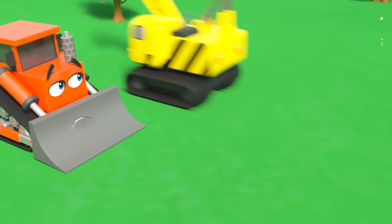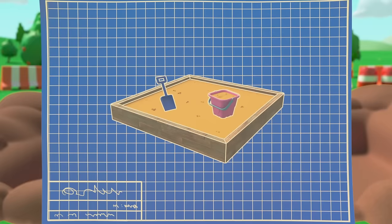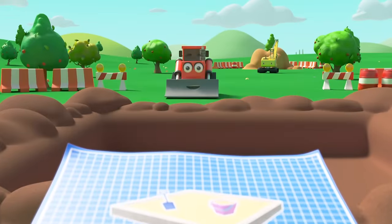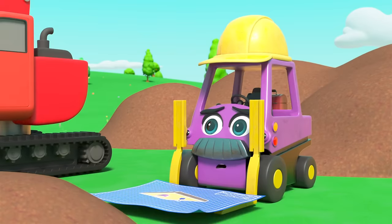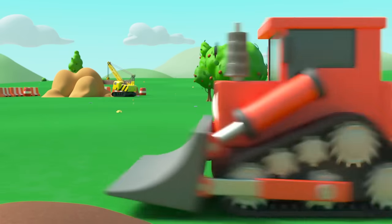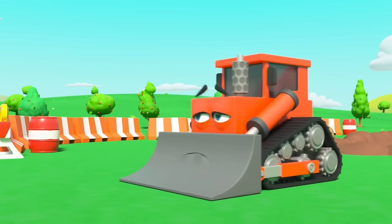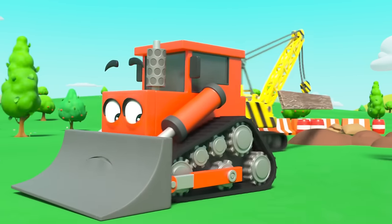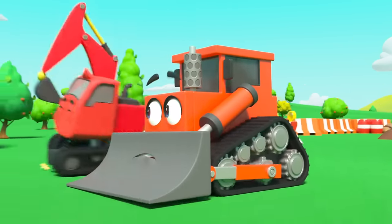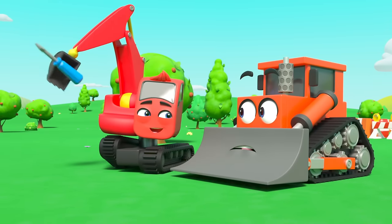Oh dear, it takes Bump a long time to get anywhere. Now they just need to fill the hole with sand. But oh dear, Bump has to go all the way over there to get it. Bump looks very gloomy. Everyone is so much faster than him. But what's this? Digley has an idea.